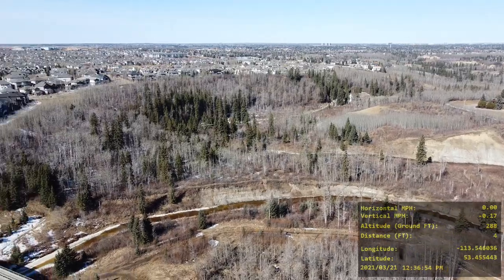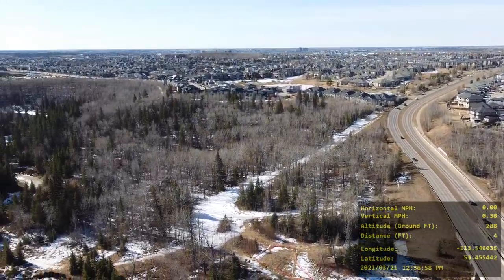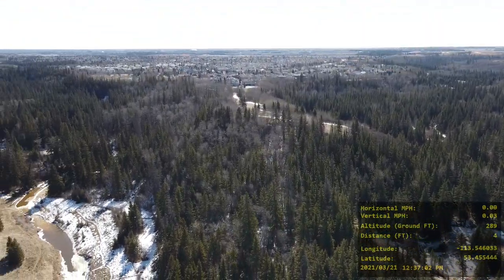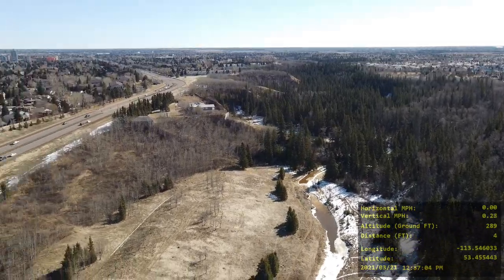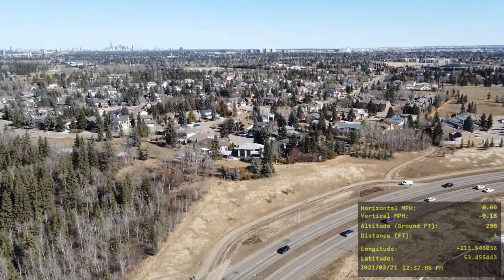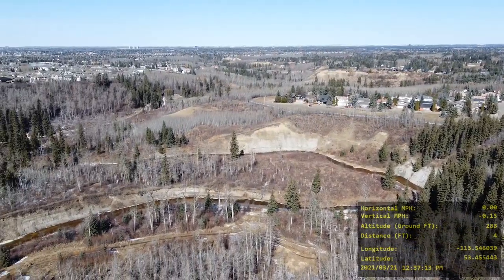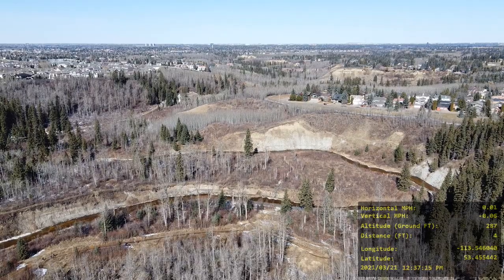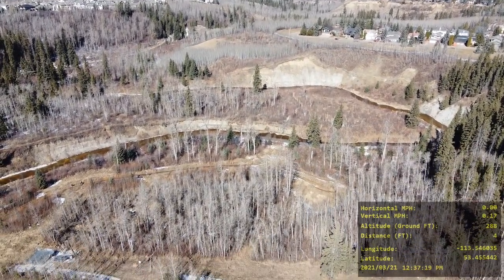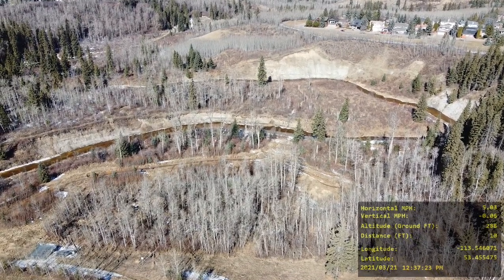And I actually got a little confused during this drone video. I sort of lost my sense of direction, but that's MacTaggart. There's downtown moving by. So I actually at first thought this was part of the MacTaggart Sanctuary loop, but it actually is not. It's very similarly shaped, but it is not.